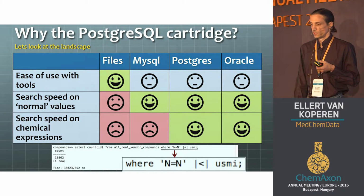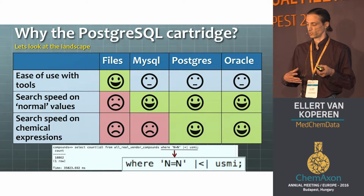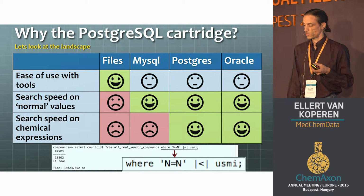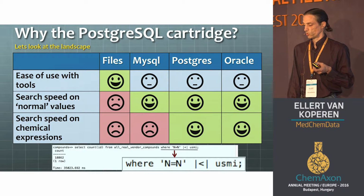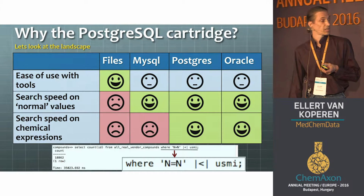In MySQL, that does not exist. You have to load all your data into a tool from the MySQL database and do your chemical searches in there. In the Postgres database, this works with the ChemAxon cartridge, and of course in Oracle it also works. So that leaves us with a choice between the last two if you want to have some real speed and some real flexibility of doing chemistry in your database.